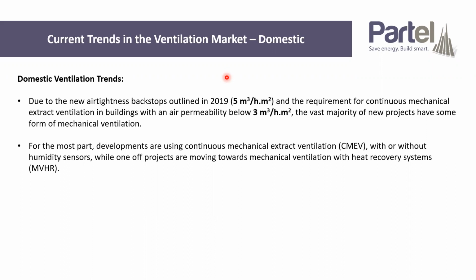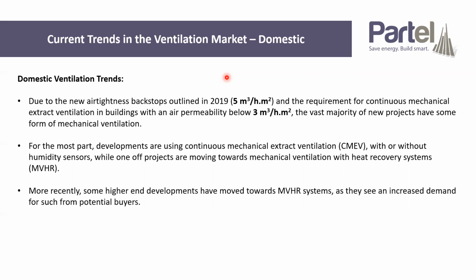And then one-off projects, people who are doing self-builds and so on, are moving towards mechanical ventilation with heat recovery in lots of cases. I guess they just know the benefits of that, and they're seeing the payback period and so on. In my experience anyway, and for everyone in our office, larger developments are going for extract only without heat recovery, and one-off builds are going for MVHR. And we do quite a few of both of those types of buildings.